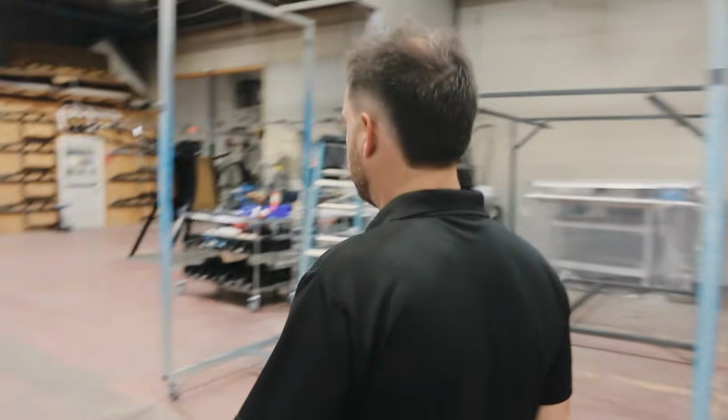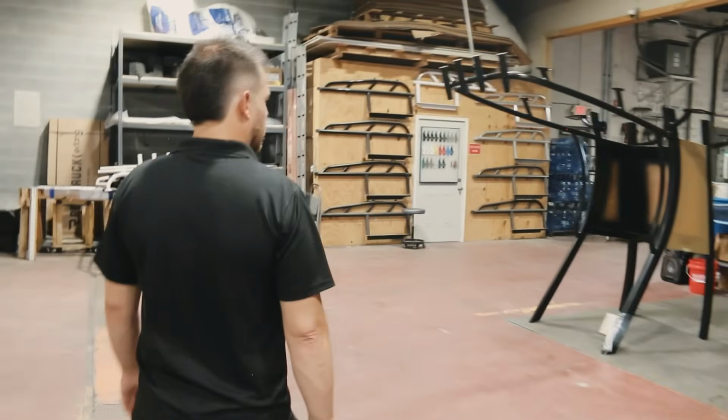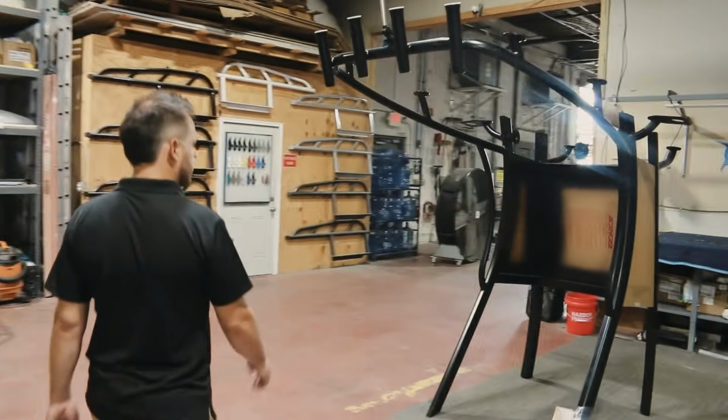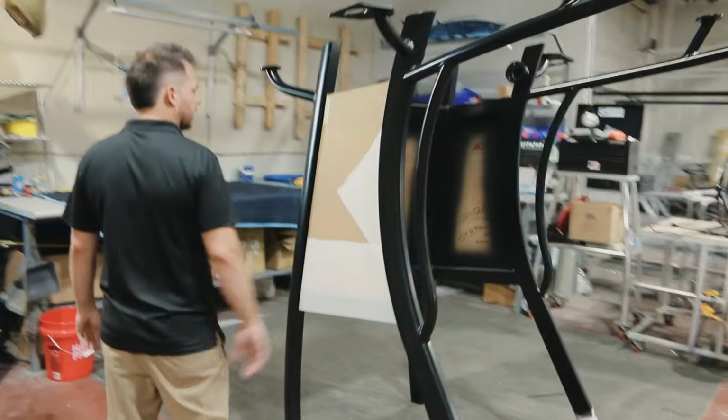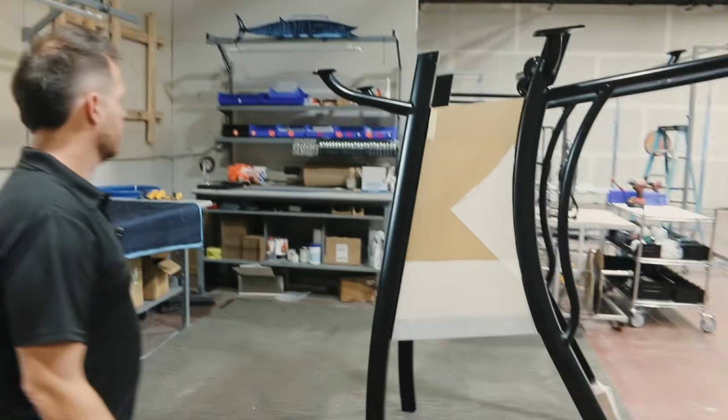Over here is a finished product, ready for shipment. This is a hardtop for Parker. It gets the integrated windshield, powder coated black design. They just started doing the black. We also do white as well, like a cream color.